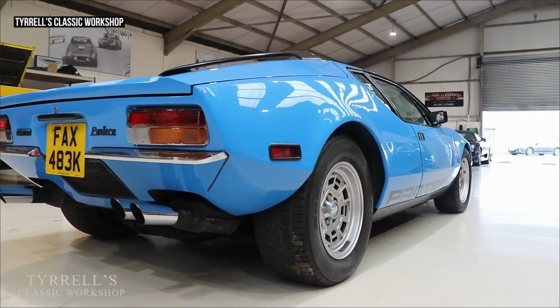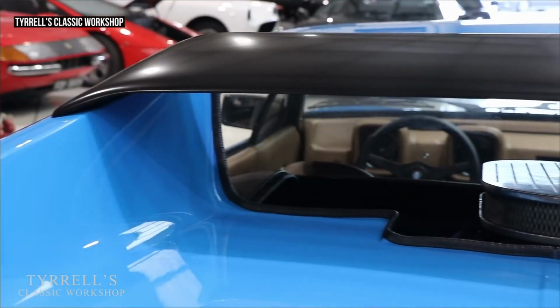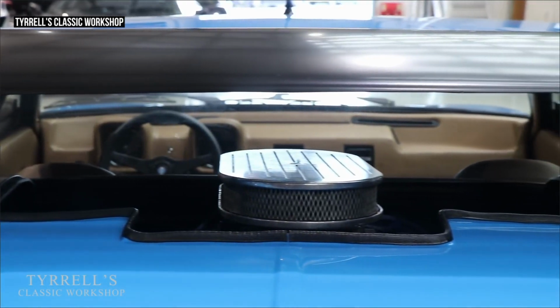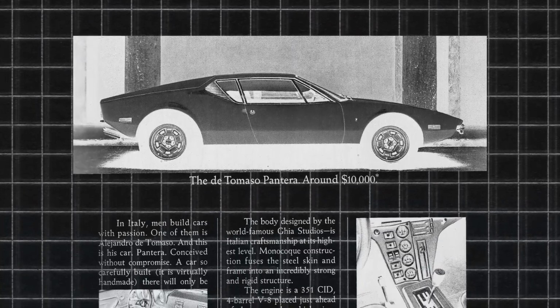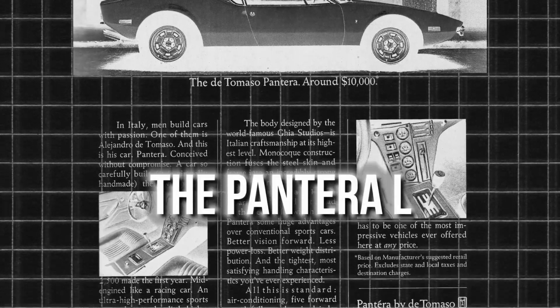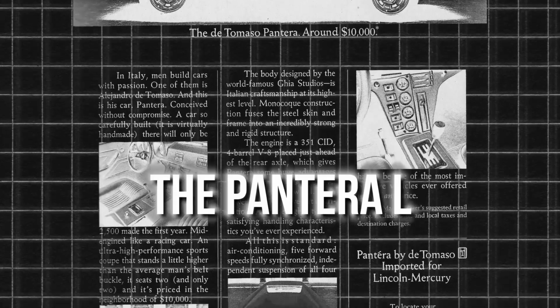Ford also implemented more quality control on the assembly line, and these changes gradually boosted the Pantera's overall reliability and appeal. By 1972, Ford and De Tomaso introduced an update known as the Pantera L, with the L standing for Lusso, or luxury.